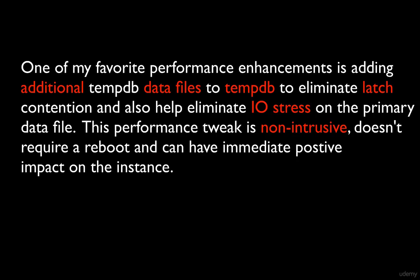So we've done more than just answer the question, what is one of our favorite performance tweaks? We've answered it, but we've answered it in quite a bit of detail. Number one, we said one of my favorite performance enhancements. That means that you have more, right? Adding additional TempDB data files. You've given them the reason why. To eliminate latch contention, that's number one. And to help eliminate I/O stress, that's number 2. So you're getting 2 benefits from this one implementation.